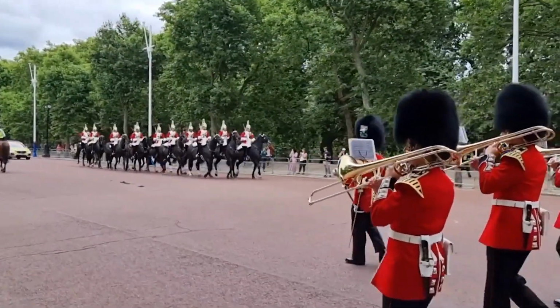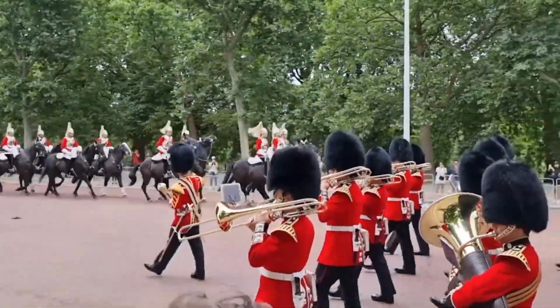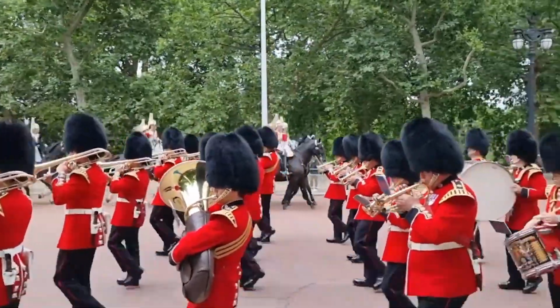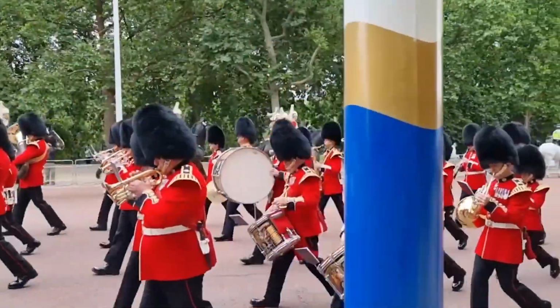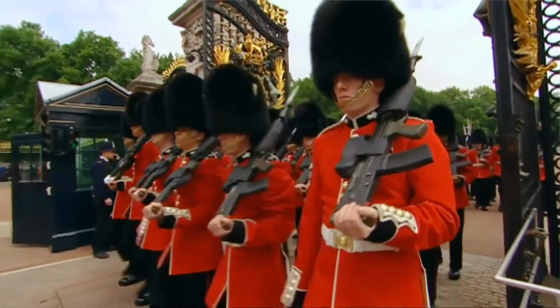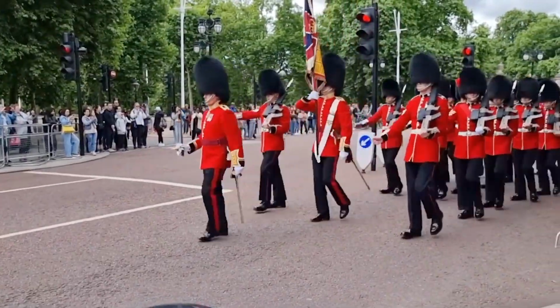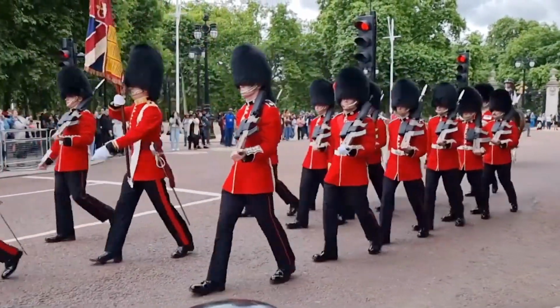There's a part of the ceremony where the horse guards and the foot guards actually cross with each other on the Mall, and you can see them salute to each other, which is cool. So that, guys, was the changing of the guard ceremony. And as mentioned many times in this video, don't be one of the plonkers queuing for 2 hours at Buckingham Palace, because you'll be queuing to see not a lot. If you follow the timetable as listed in this video, I guarantee that you'll have a much better time.